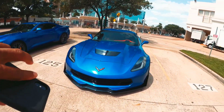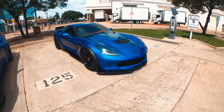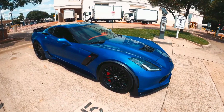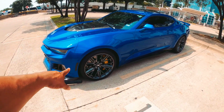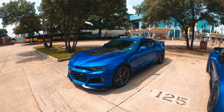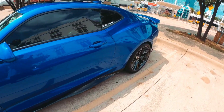I'm loving this, man. I've never really seen the Laguna Blue out in the sun like this. I hardly ever drive this car. That blue is hitting in the sun. I think this is Elkhart Blue, I want to say. I think that's the name of it. But yeah, we're in some parking garage right now, just waiting on the photographer to get here.